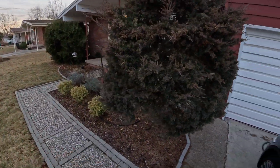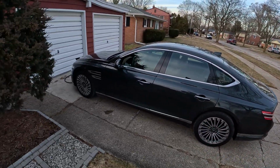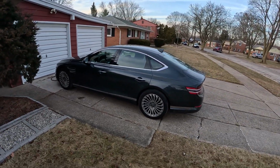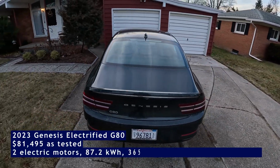Nice winter evening, actually, here in Michigan. I don't even have a jacket on. It's the middle of February. We should be under blankets of snow, but instead we're heading out in the evening here to do a fuel economy test, or really an efficiency test, if you will.